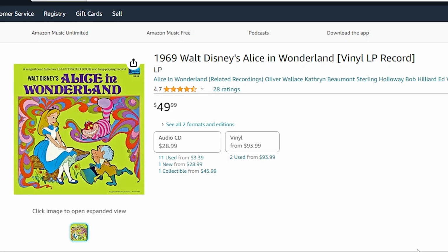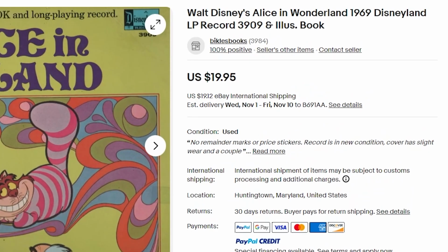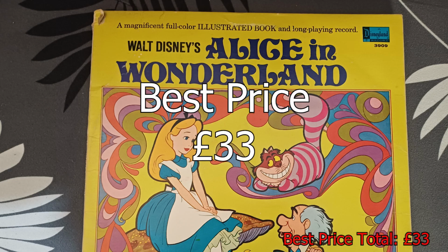And in the US you're looking at $50 on Amazon, and on eBay anything from around $40 to $50, which in the UK translates to £33 to just over £41. So the best case scenario, buying this online using Google Shopping, is £33.